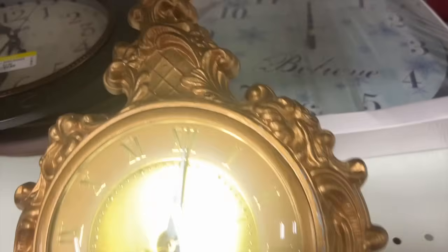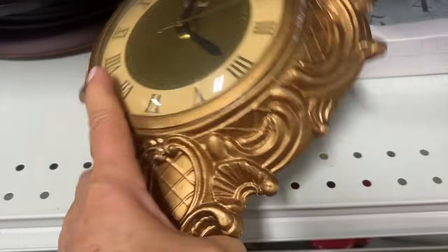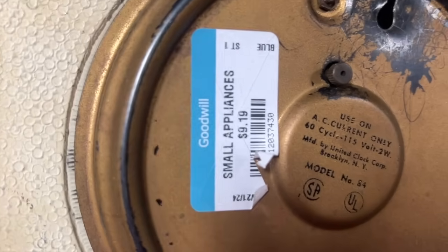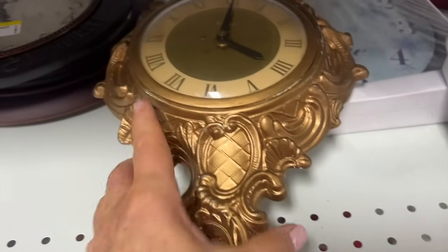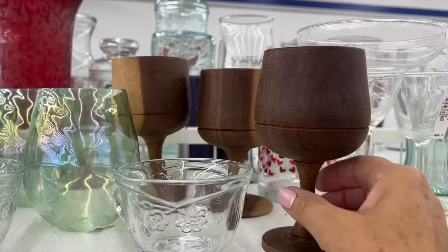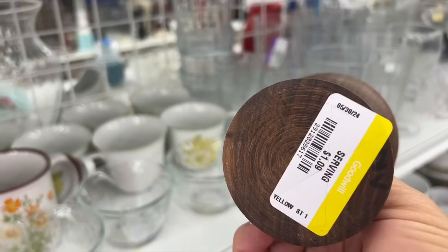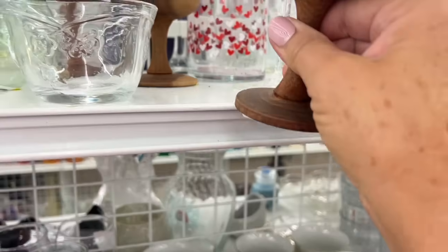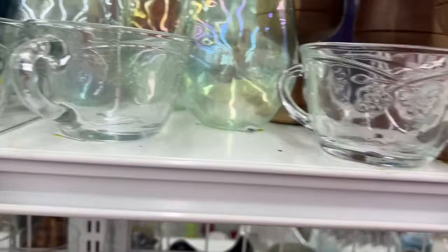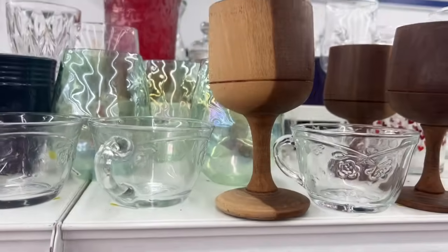And then I saw this clock. It was very ornate, but it was super heavy. It was old, and I kept thinking, you know, this might be really pretty if it had some rub and buff on it, and maybe set in a certain area. I'm not sure, but I left that behind as well. And then I found these wood goblets, and I thought those were so cool. I was looking at one of them, and of course it wouldn't stand up straight, so I did leave those behind too.